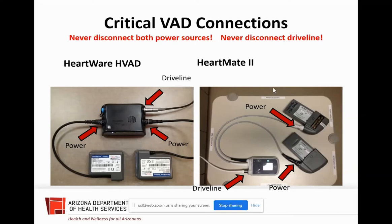This HeartWare HVAD right here, this is the one I had mentioned that if both batteries are disconnected, the pump stops. But realistically, make sure everything has 2 power sources connected, okay? The patient might be connected to, rather than a second battery, they might be connecting to a wall, an AC power cord. So like I mentioned, use your family, have them put the power source on for you, okay?